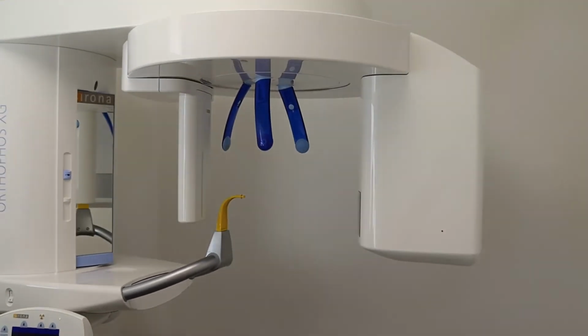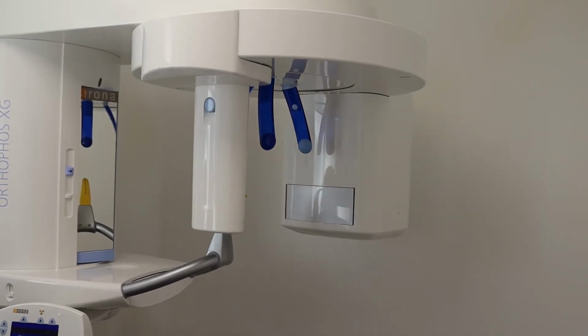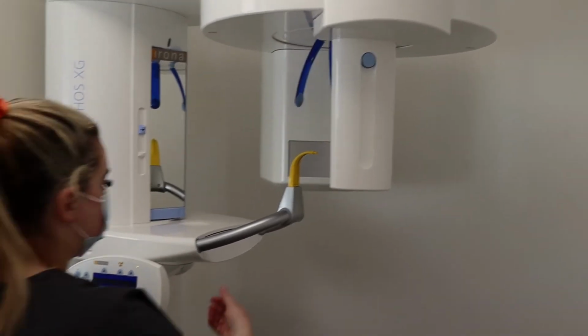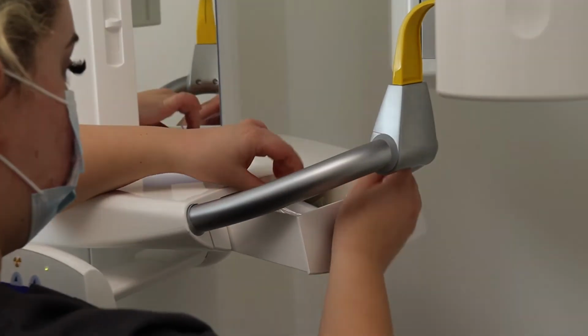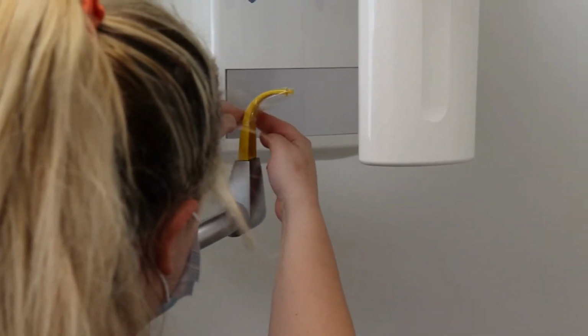You can see the positioning here. The x-ray machine will then be cleaned, ready for being used by the first patient. All patients use a new sleeve for each patient.